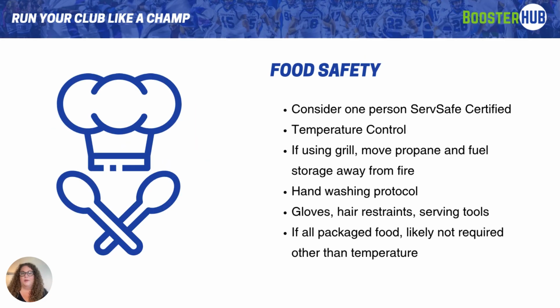Now let's talk a little bit about food safety. We talked about that food handler license. There's also one called ServSafe Certified. This is like the next level. So this course is a little bit more expensive. It's going to be in the $100 range.